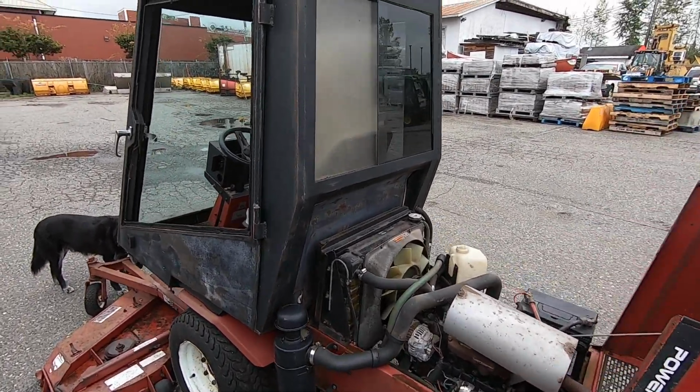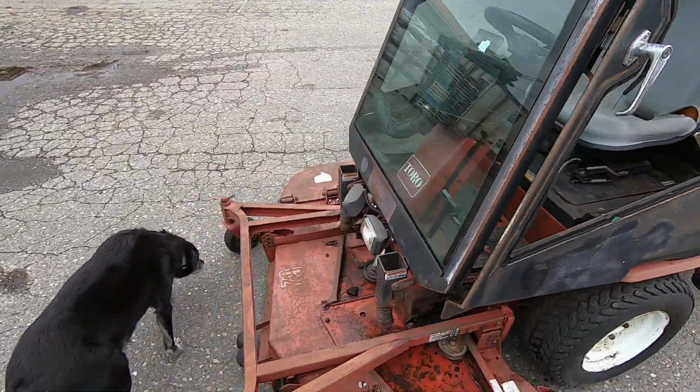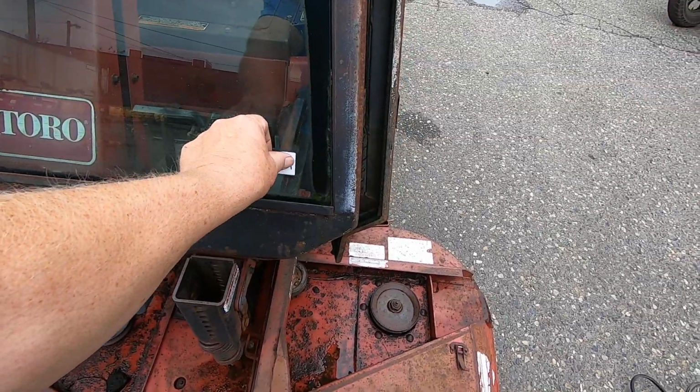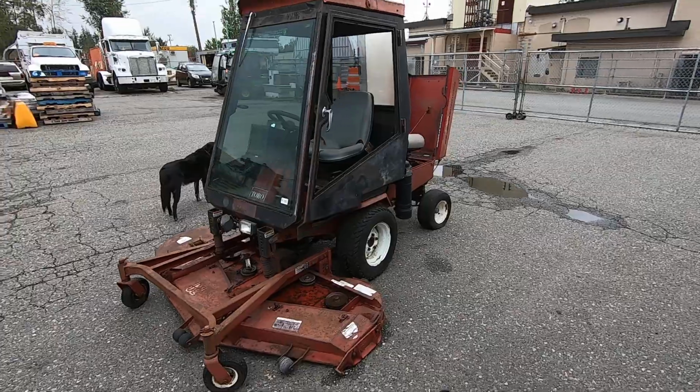223-D front deck mower. I believe it's got a 62-inch cut. I haven't measured it, but that's just the number that's on it. So I'm just gonna give you a quick tour.